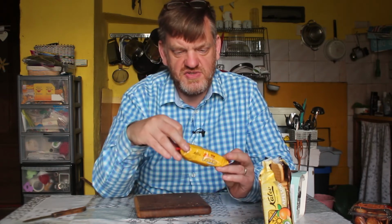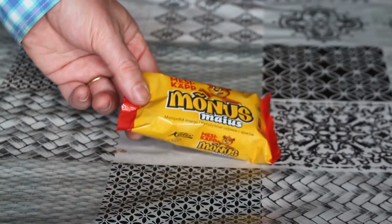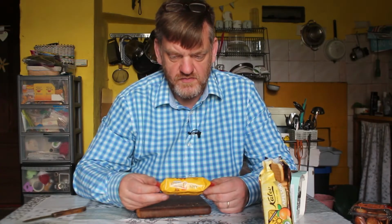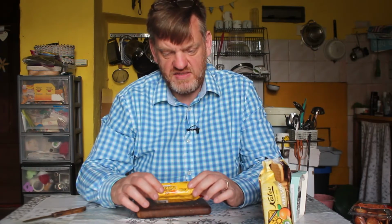There was an end of an aisle with a bunch of stuff on it that was this yellow, and it's got this bear on it. I think it's sweet because the brand Kaleo is the national chocolate brand in Estonia, but you know as well as I do that with a chocolate brand, people expand their product lines and they go from sweet to savoury and savoury to sweet, etc. So it could be anything. Monos Myas, and the bear's going Mezzacap, which means as much to you as it does to me.